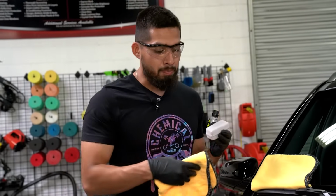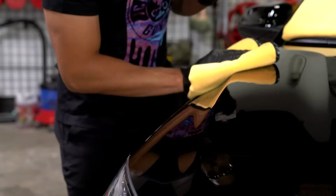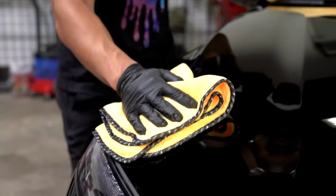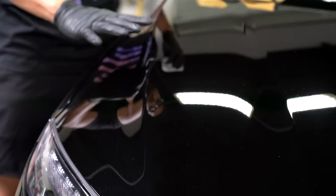I always recommend using a brand new microfiber towel to remove ceramic coating, because like this, you know it's a new towel and it doesn't have any previous contamination, whether it's a wax or a sealant. You have a brand new towel. Just flip it over to the clean side and buff it right off. You guys can see the coated side is a bit darker than the uncoated side, and it's enhancing the shine on the car. Now that I've finished this small portion, it's time to do the rest of the hood.